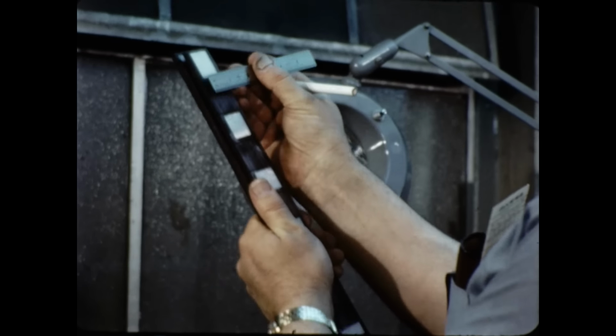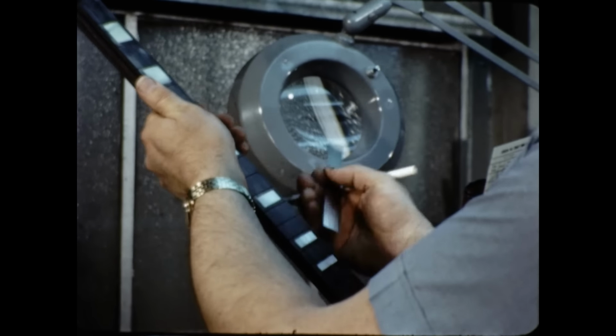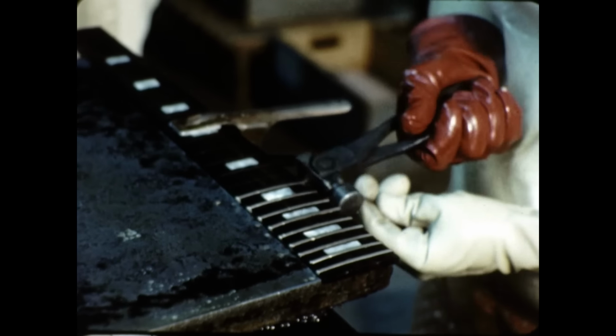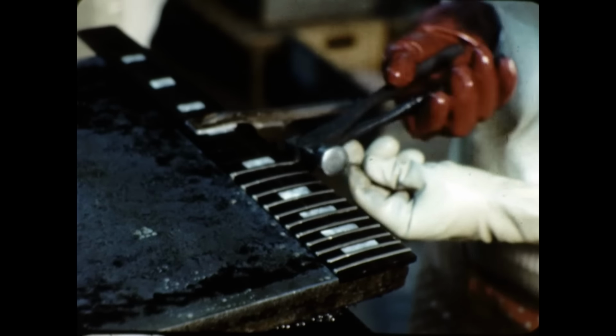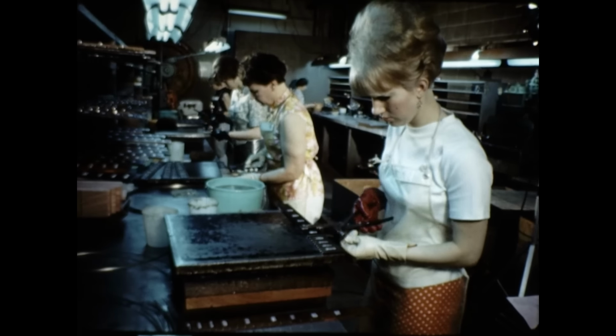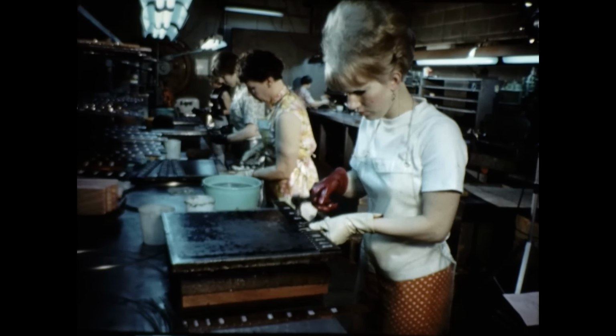There are over 1,500 steps in its construction. Each fret is firmly fitted to the fingerboard, which has already been scientifically slotted in the exact position needed to reproduce an exact and accurate chromatic scale for each string.